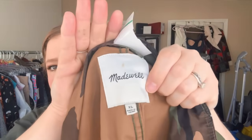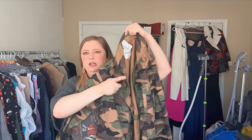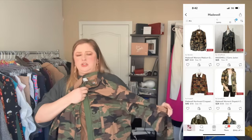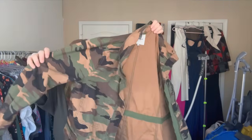All right, I don't pick up a lot of Madewell anymore, but this is a Madewell size extra large, and it was an outerwear piece in the super trendy camo. I don't know if camo is specifically in right now as a trend, but I feel like there's always a subcategory of people who will always wear camo. So anyways, it was in a great size, extra large, great condition. So I wasn't going to leave that behind for such a big sale.